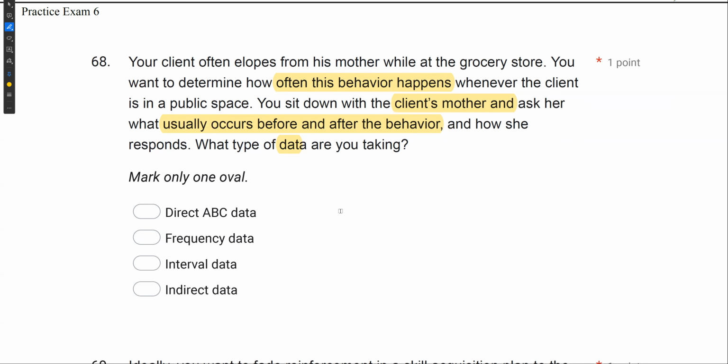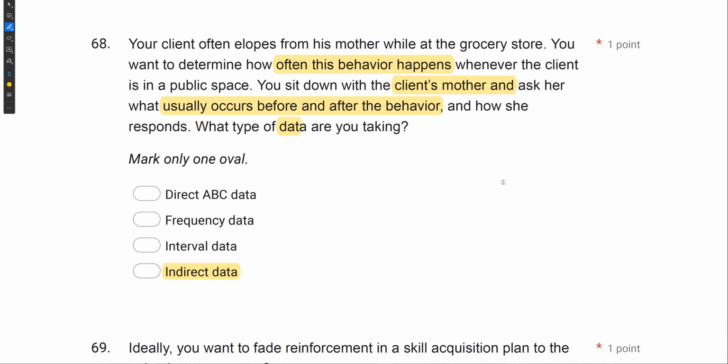So B, frequency data, it can't be frequency because frequency is continuously measured directly, which you're not doing. C, interval data. Well, interval data could be discontinuous, but even then, you need to be directly measuring the client, which you're not doing. So what you're really doing is taking indirect data by talking with the mother and getting her anecdotal information about what occurs before and after the behavior. So you're getting indirect ABC data more or less by talking with the mom and asking her what happens before and after your client elopes from the mother at the grocery store.